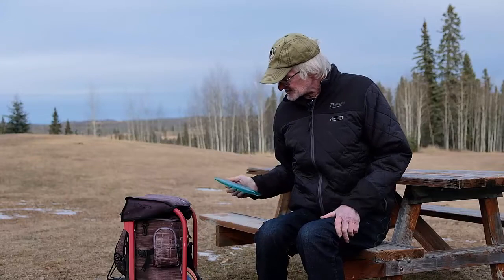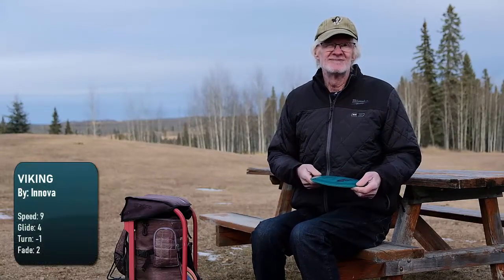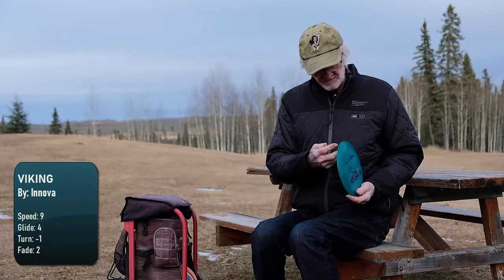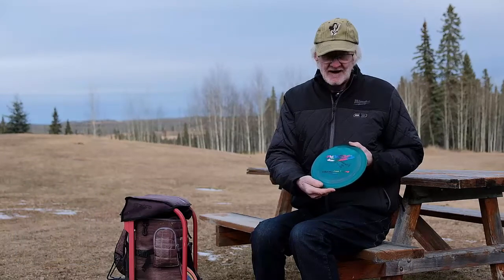This thing here I just threw in my bag the other day to replace another white disc for winter. And it's an old Viking. It's basically brand new, and I find it more overstable than the Leopard. So if you need to get around a corner, this is going to help you out there.